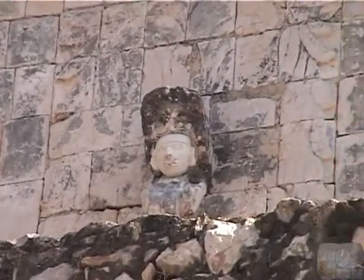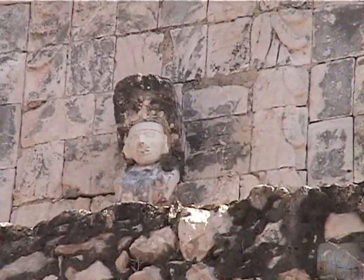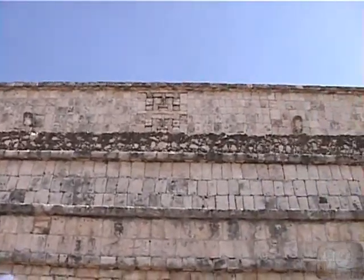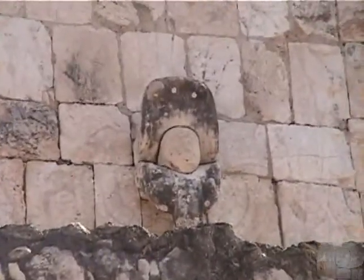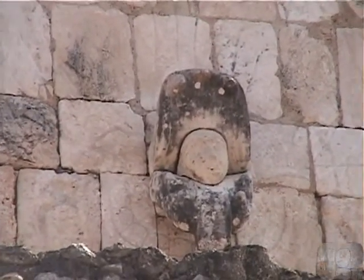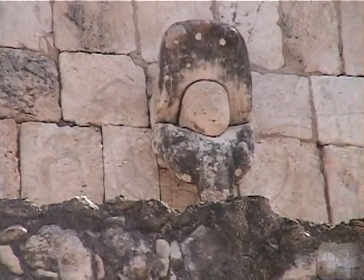But these figures on the left and right, they are a monster's mouth with a person in the middle. And I know in at least one Mayan site, the monster's mouth represents Xibalba, the Mayan underworld. And the person in the middle represents Quetzalcoatl, who descended to the underworld and then rose triumphantly afterwards. So he's rising out of the mouth of the underworld.